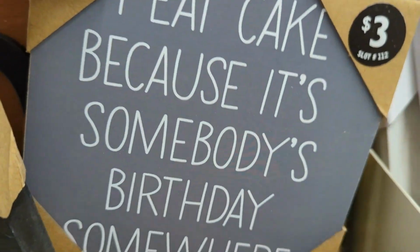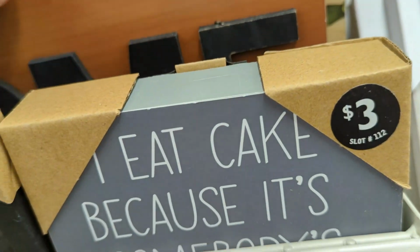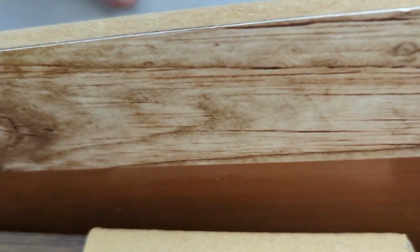I eat cake because it's somebody's birthday somewhere. Yes, it is. I love your attitude.